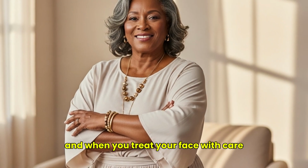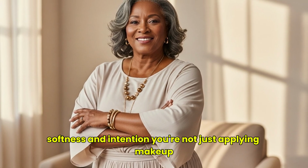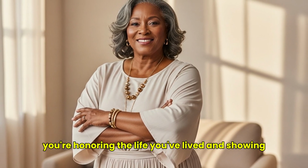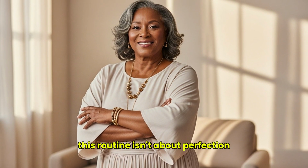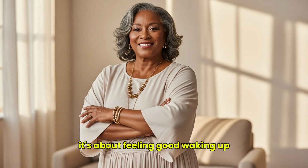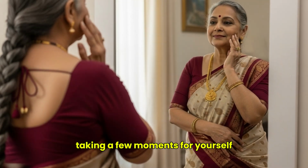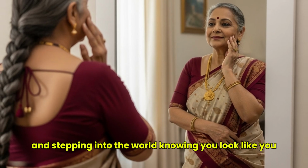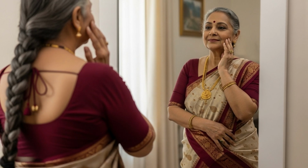And when you treat your face with care, softness, and intention, you're not just applying makeup. You're honoring the life you've lived and showing up confidently for the life that's still ahead. This routine isn't about perfection, it's about feeling good. Waking up, taking a few moments for yourself, and stepping into the world knowing you look like you, just fresher, softer, and more at ease.